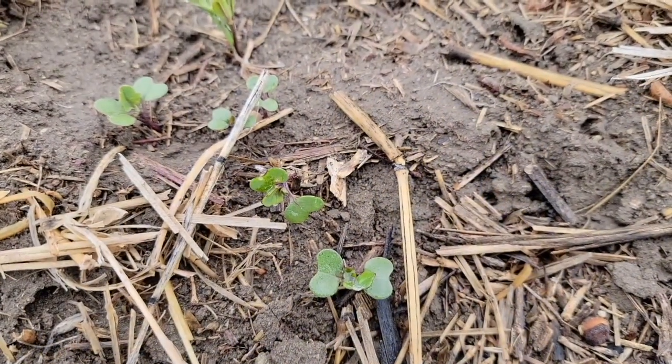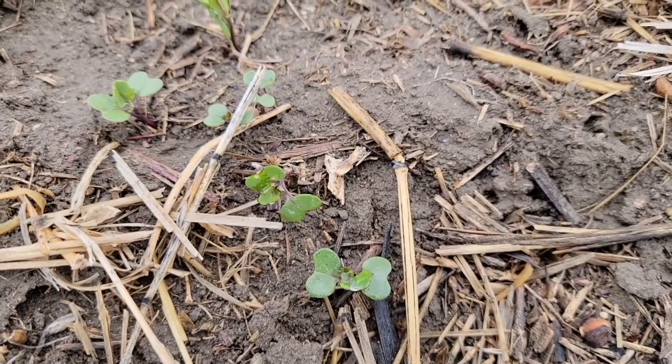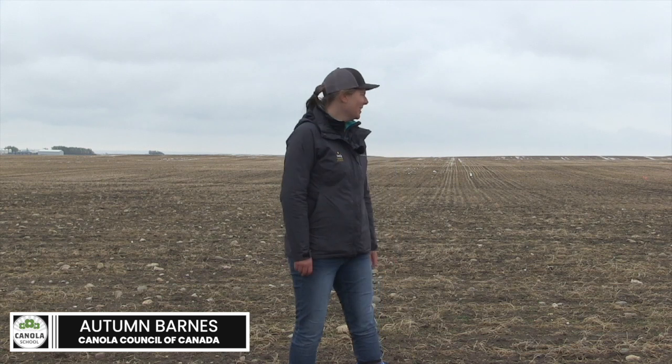Ustros here with RealAgriculture.com. I am back here today with another Canola School episode, and I am in the field here today with Autumn Barnes, who's an agronomy specialist with the Canola Council of Canada. How is it going today? It is going okay. We have moisture, so that's positive. Absolutely. Now, the moisture is good, but not unwelcomed. However, some cold came with it. Across the prairies, there was some colder temperatures.